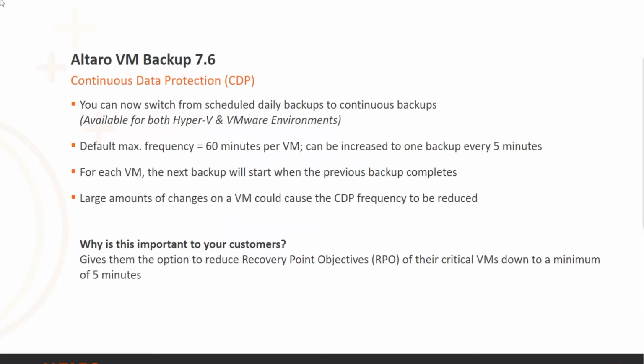For each virtual machine, once the current ongoing CDP backup has finished, the next backup will start. So if the current one has finished after those 5 minutes, then it will continue with the next one immediately. If that specific backup takes a little bit longer, for example, because there might be a lot of data that changed in those specific 5 minutes, then the next one will start immediately as the current one has finished.